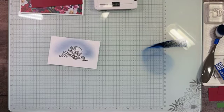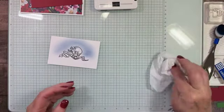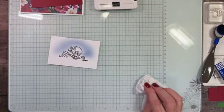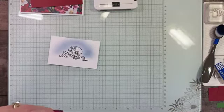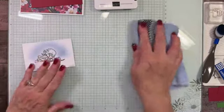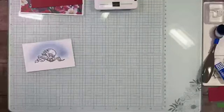Where did I hide those? I have a brand new pack of baby wipes, and they don't fit in the thinner drawer that I had my last pack in. So let's just set that off to the side. We'll go ahead and make sure that's nice and dry. All right, there we go.